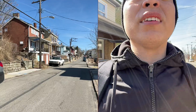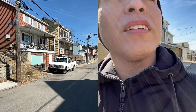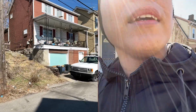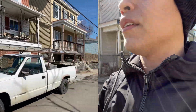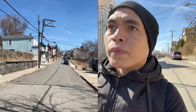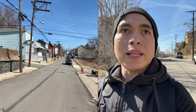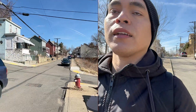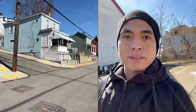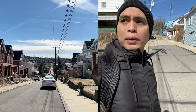How is it possible? It's named Pittsburgh Way, but there is no way. I mean, there's no way. It's called Pittsburgh Way, but it's closed. I wonder if going there, maybe that's like an incline or whatever. Now we are on Melbridge Street. Yeah, that's Melbridge Street, guys. All the way down there is Melbridge Street.